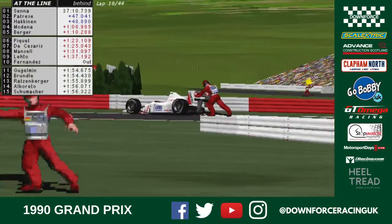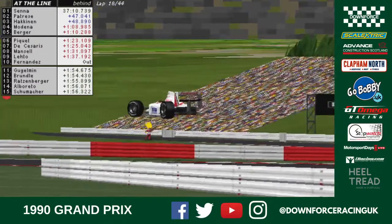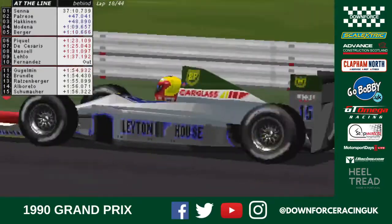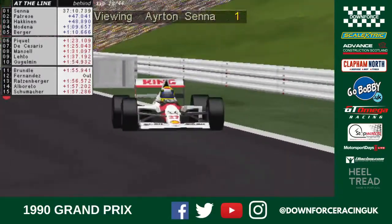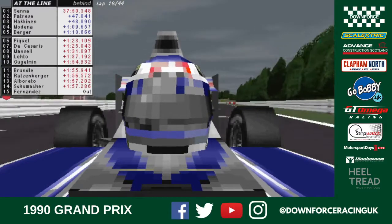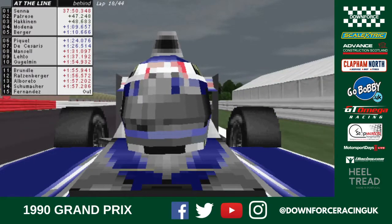And I can tell you that Gujamin has just made the move on Martin Brundle's Minardi. So Gujamin will take 10th position away from Fernandez, not the Minardi of Martin Brundle. There is Gujamin, currently in 11th position. But you look back and you see the likes of Brundle, Ratzenberger, Alboreto, Schumacher. And they're all having a terrific scrabble in front of Ayrton Senna, who is the race leader and surely is going to be coming into the pits on this lap. He's 47 seconds clear of Riccardo Patrese's Williams, with Hakkinen bearing down on him in the Brabham.